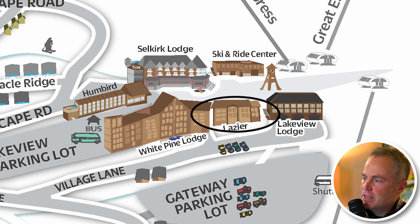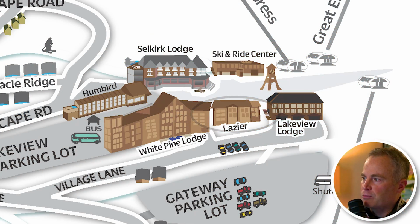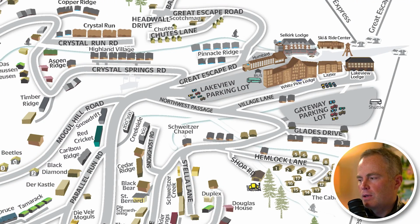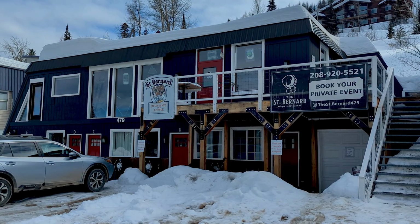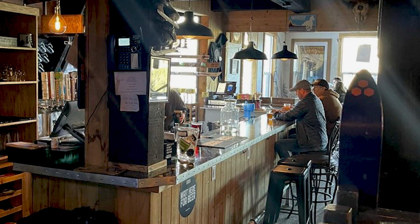And in the Lazier Center, essentially the basement, you have Powder Hound Pizza, which is great mountain ski resort style pizza. One of the coolest places on the mountain that you can forget about is called St. Bernard's. And that's privately owned. It's what they call the pit down in the valley. But they'll have bands in there. They have really good food. I know the person that opened it. She used to own a soup place, and they have great beers, a lot of IPAs.